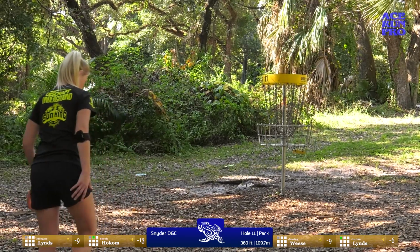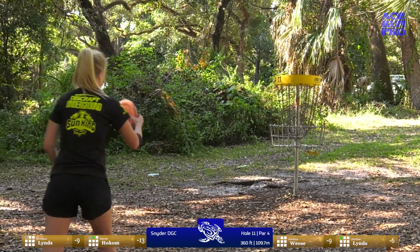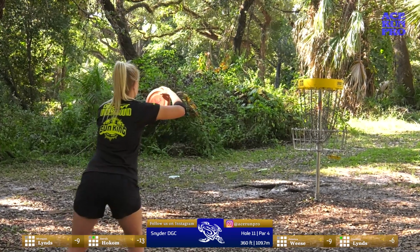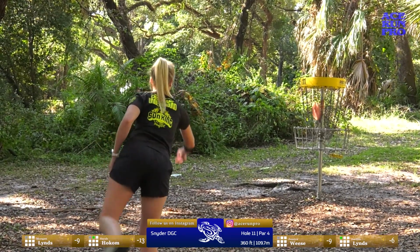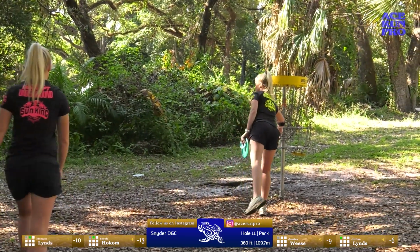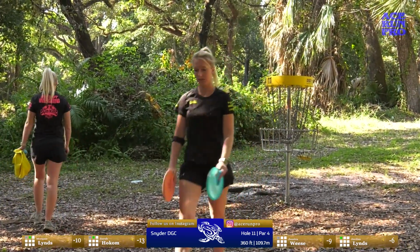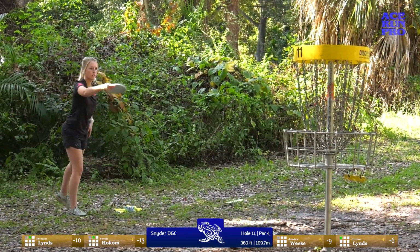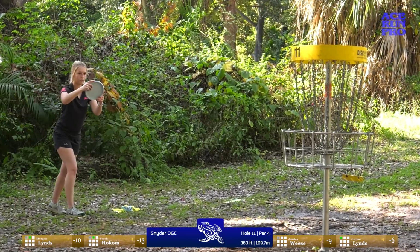And here is Morgan with her birdie look. Yeah, also with a birdie opportunity. It's a great stroke. There she is. She had missed that putt about that same distance on the last hole, so she's got it back dialed in. And still quite a few holes left to go.